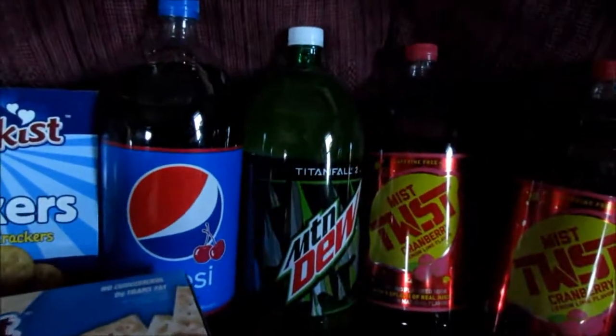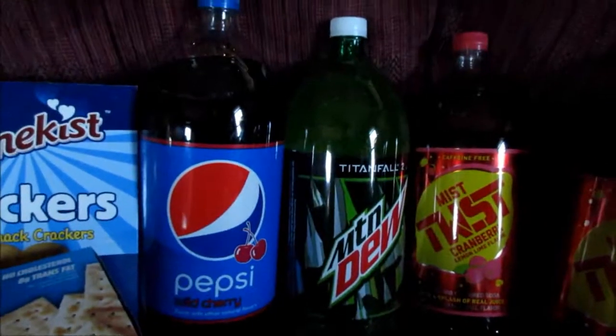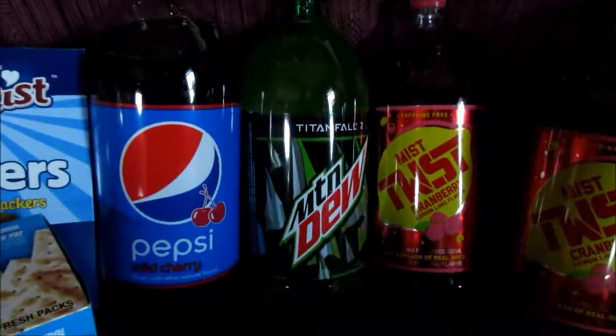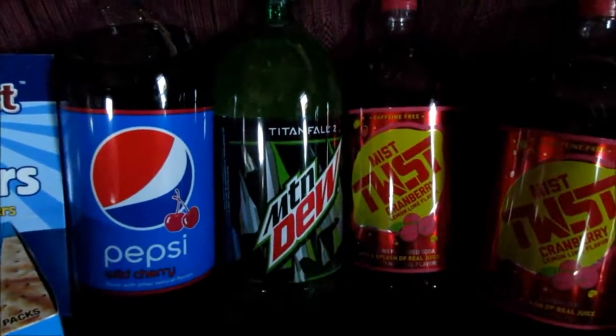I also got a bottle of wild cherry Pepsi because I haven't had cherry Pepsi in a long time, and it was $1. And my hubby wanted a bottle of Mountain Dew to take with him to work. So that's everything we got. We did fairly good. We were kind of in and out.